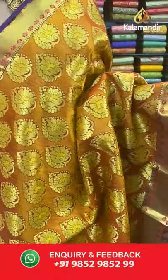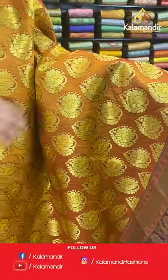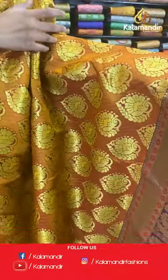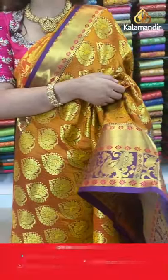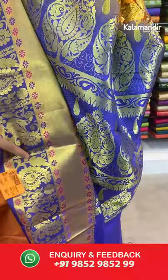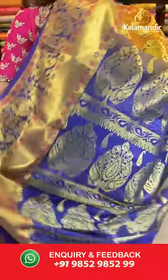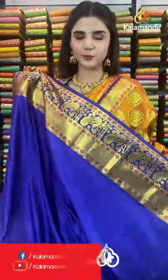Here we have a mustard saree. We have floral brocade body, very beautiful in gold. The mustard and gold goes very well together here. With this, we have a contrast zari border and a contrast rich pallu. And a plain blouse with a stunning border.